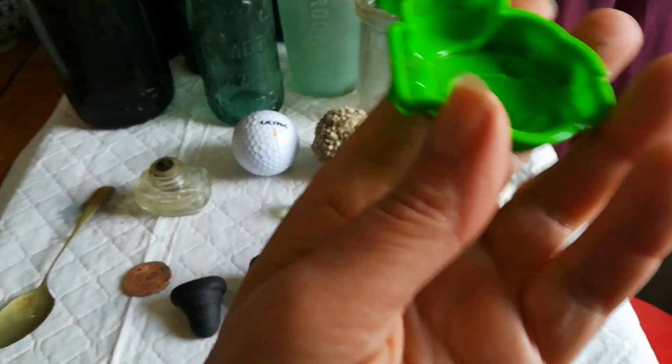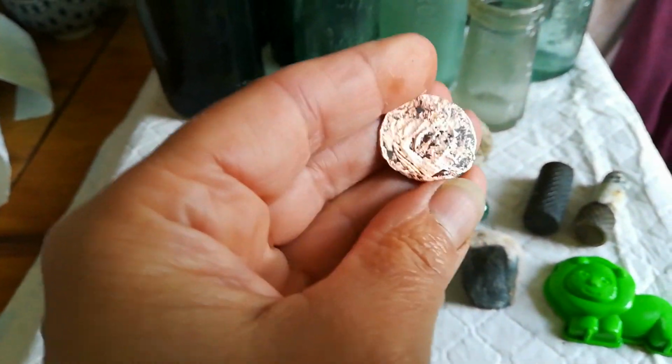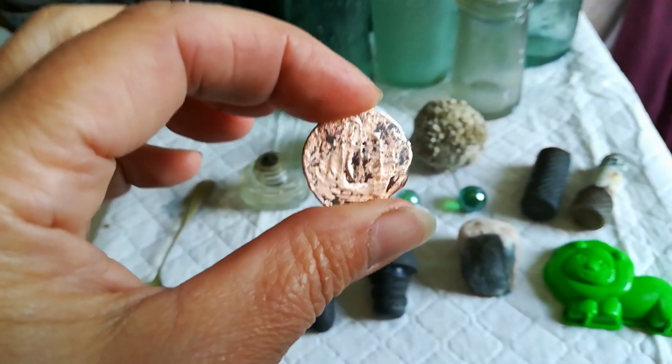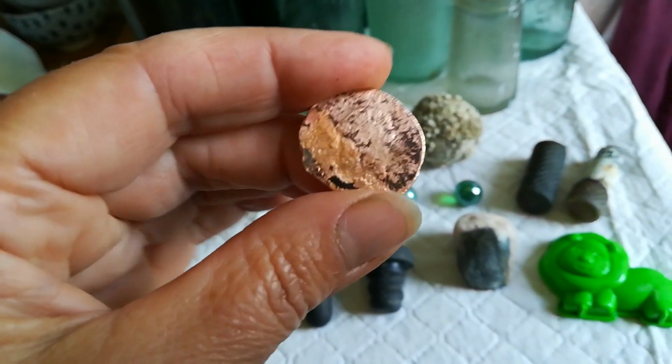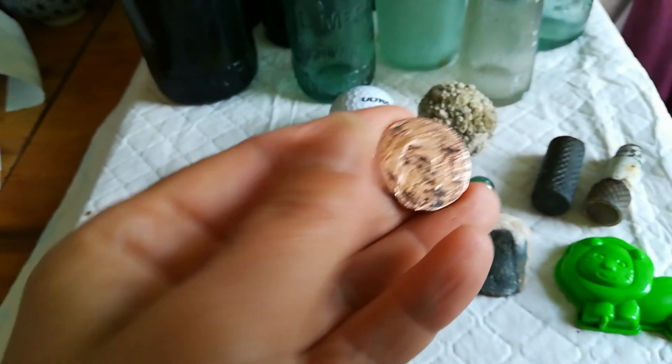Right? Small sand toy. And this, I gave it a good scrub, and it's a ship's halfpenny. Can you see that? Yeah. And there's a king's head on that side. But again, very worn.